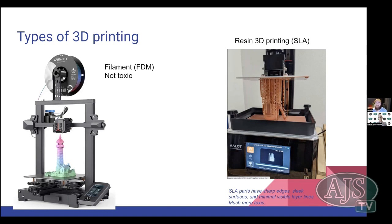Just like to let our viewers know that AJS actually stocked the resin printer. Oh, that's cool. I'll actually come look on your website because I'm looking for one.